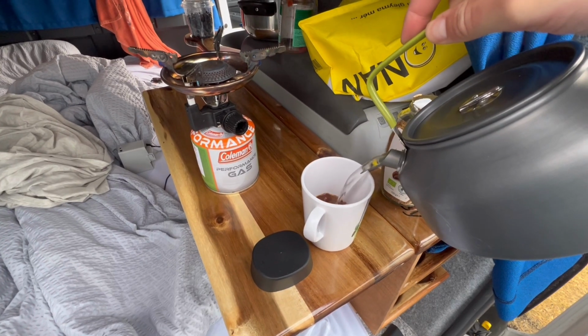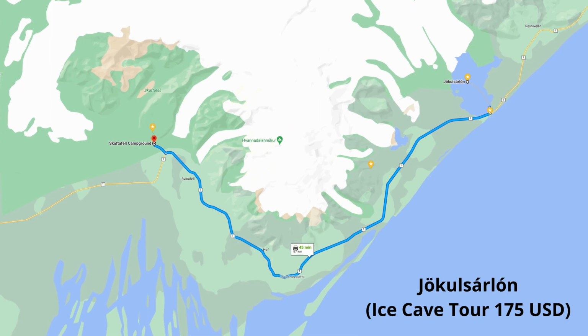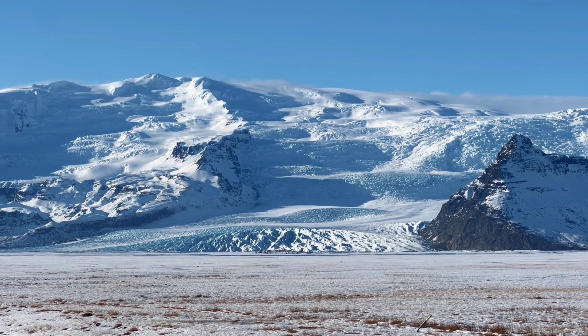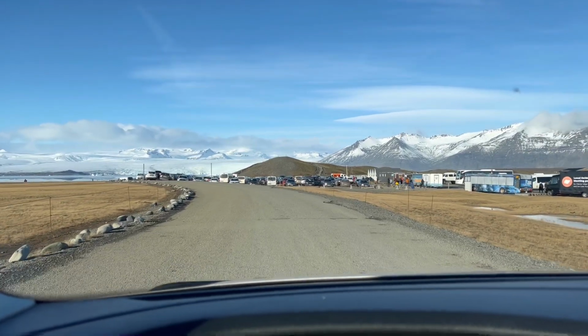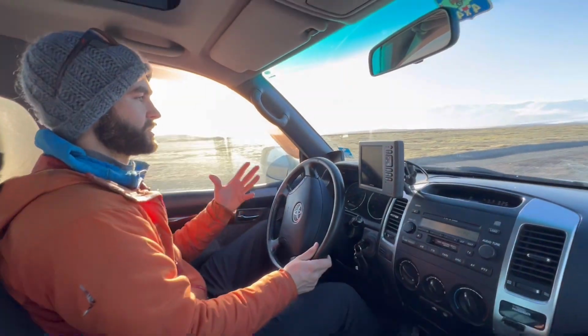Back at the campsite I had coffee and breakfast, then made my way towards Iceland's biggest glacier to explore an ice cave. After a beautiful 45-minute drive, I reached the glacier lagoon where most of the tours start. Heading north is a small tour operator that provides smaller groups, which I very much prefer.